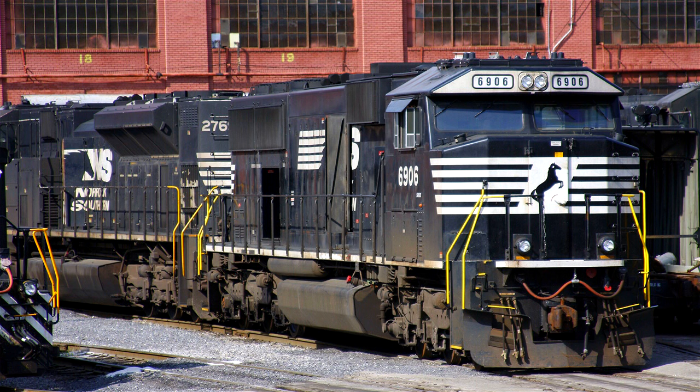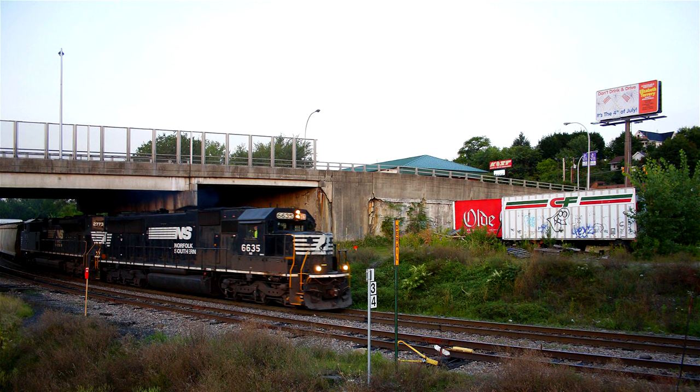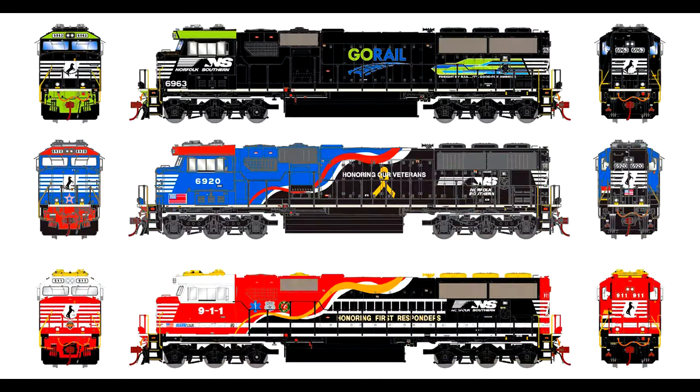The goal of NS was to build around 250 E models, so NS bought additional SD60s from Helm Leasing specifically for the program, but only 135 were built and the project was terminated in favor of the AC traction rebuilds of the SD70 and the -944CW locomotives. The SD60s that weren't rebuilt were retired and sold off in 2019. Notable SD60Es include the NS number 6920 Veterans Unit, the NS number 6963 Go Rail Unit, and the NS number 911 Honoring Our First Responders Unit.